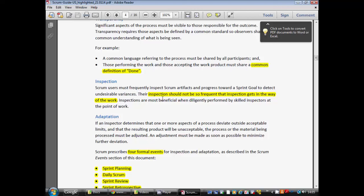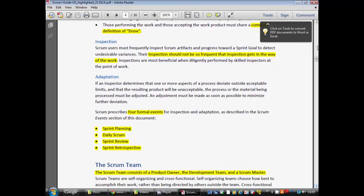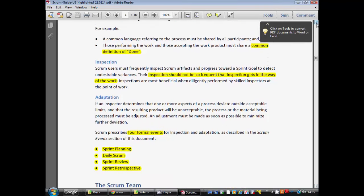At the end here, I've drawn your attention to a few things. So the things that I've drawn attention to here are the 4 formal events within Scrum. And this is important because in the exam, they're going to want you to know what are the events within Scrum, or time boxes, which was a previous name in the original Scrum guide. So when people either add meetings on top of this, which is fine, you can have extra meetings on top of this, or they take away from this, they need to understand that to be doing Scrum, you need to be doing these 4.